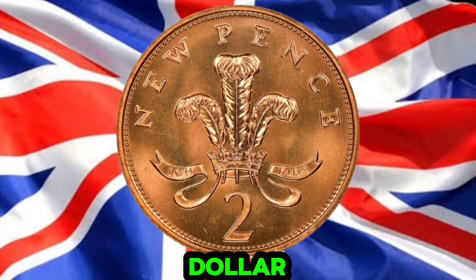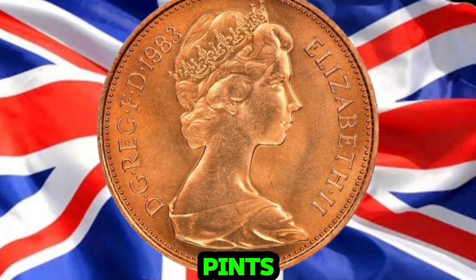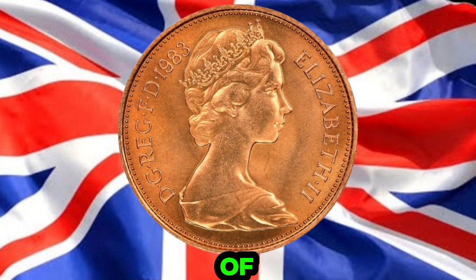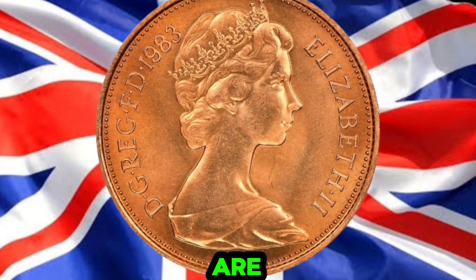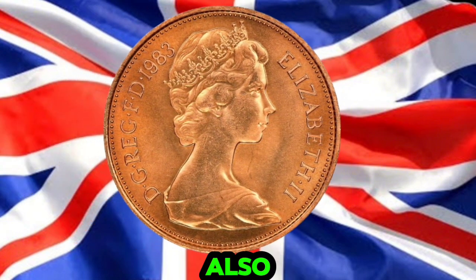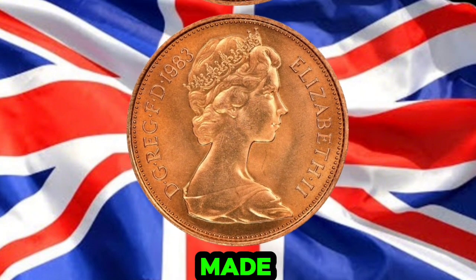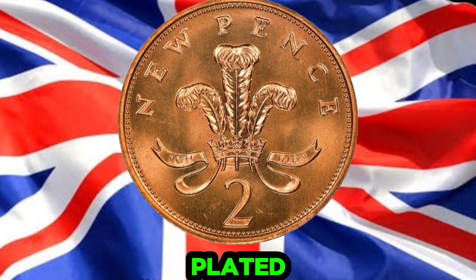Now, the million-dollar question: how do you identify whether your 1983 2 New Pence coin is worth a fortune? First, check the date and the size of the numerals. A coin with a Y date, or a date where the numbers are spaced farther apart, could be the key to unlocking its value. Also, take a good look at the metal composition. The regular coins were made of bronze-plated steel, but a few rare coins were struck with copper-plated steel.